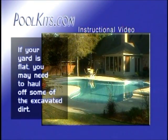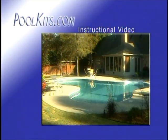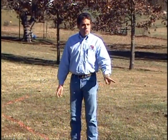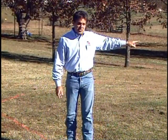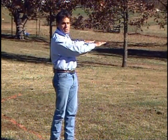If your pool's going to lay flat in the yard and it'll be located relatively low to the existing grade, you may need to haul off some dirt. Most pools are 8 to 12 inches out of the ground on the uphill side and 12 to 24 inches out of the ground on the lower side. Today's pool is a Grecian True L. We're going to start in the shallow end and work our way to the deep end. Most of the dirt in this situation needs to be located around the deep end of the pool so we can raise that part of the yard.